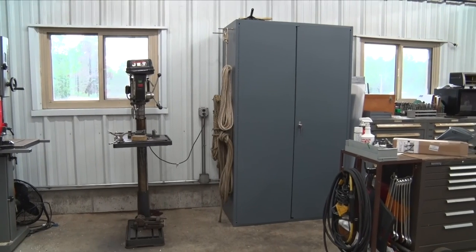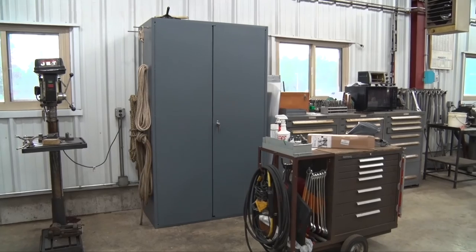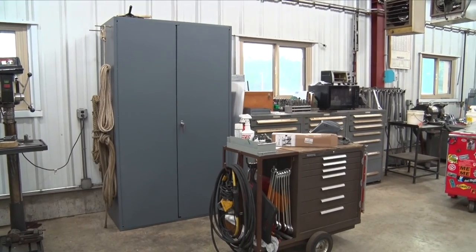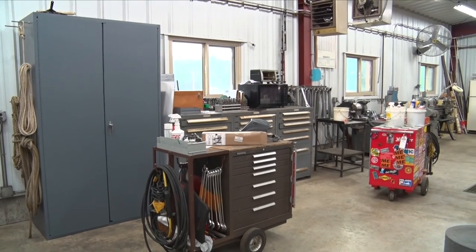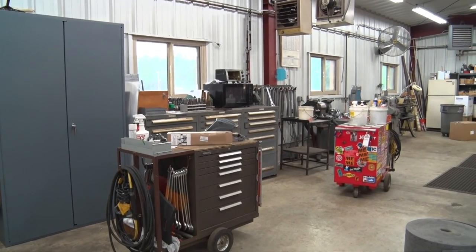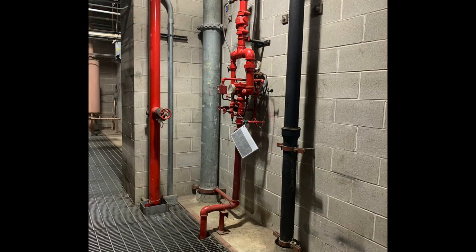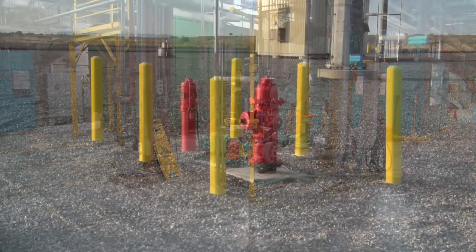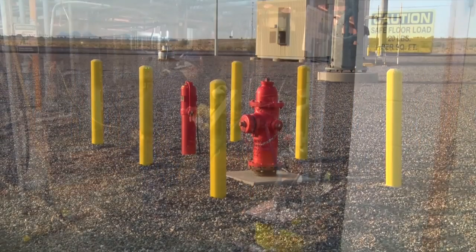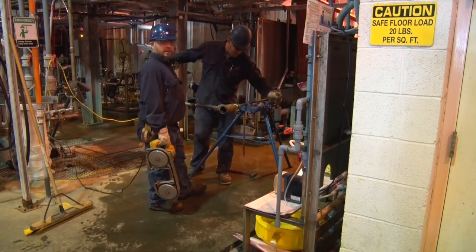All contractors are expected to maintain an orderly work area. Materials must be neatly stored, with aisles, exits, and emergency equipment maintained clear of all obstructions. Emergency equipment includes fire extinguishers, sprinkler risers, emergency eyewash stations, and fire hydrants. All contractors must follow the following housekeeping requirements.